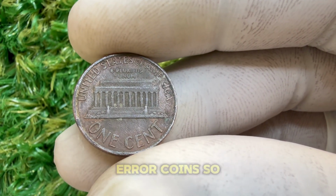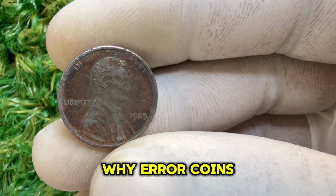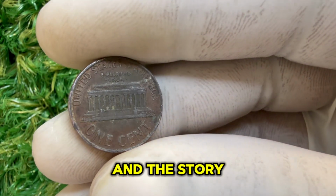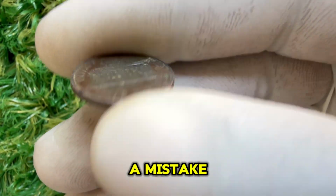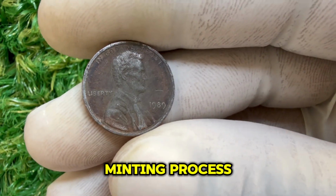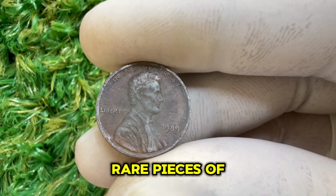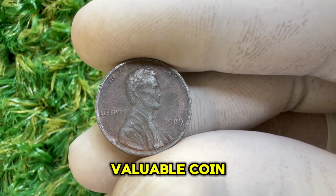What makes collecting error coins so appealing? If you're new to coin collecting, you may wonder why error coins are so desirable. The answer lies in their rarity and the story they tell. Every error coin is unique because it represents a mistake or anomaly that occurred during the minting process. Some collectors enjoy the challenge of seeking out these rare pieces of history, while others are drawn to the investment potential of owning a valuable coin.